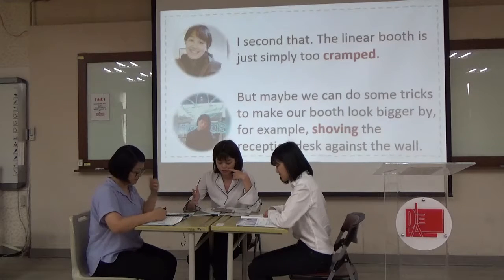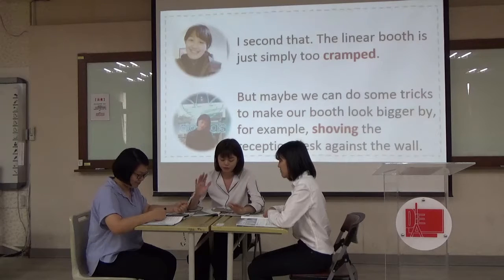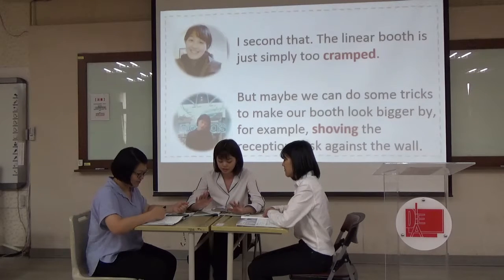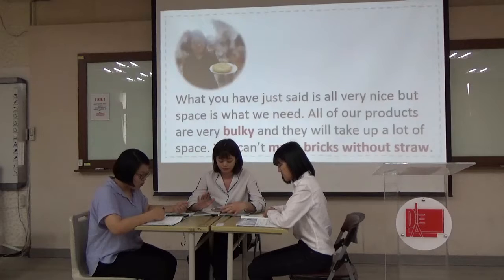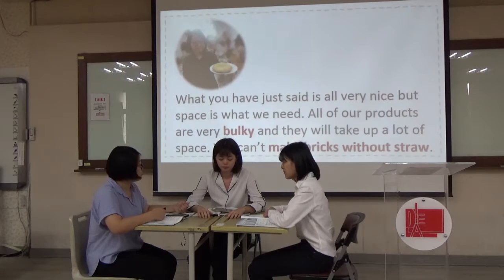But maybe we can do some tricks to make our booth look bigger by, for example, shoving the reception desk against the wall. What you have just said is all very nice, but space is what we need. All of our products are very bulky, and they will take up a lot of space. You cannot make bricks without straw.